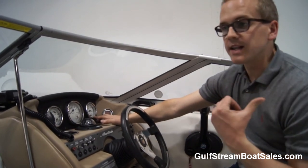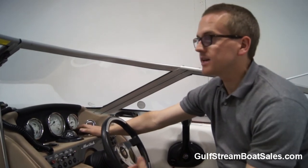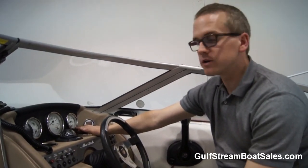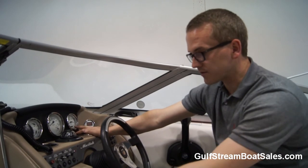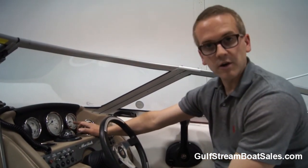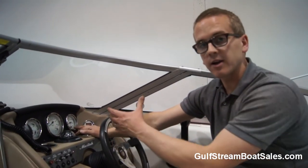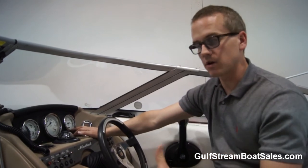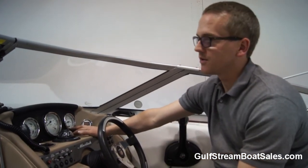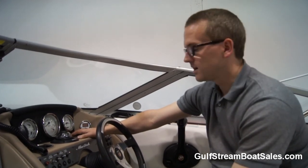Now, we plugged into the engine with the diagnostic software that we have as Mercruiser dealers, and the engine is showing 34.1 hours. The reason for the discrepancy is that whenever the ignition is switched on, the tacho will count hours. So there's always a little difference between the tacho and the engine, but the engine is the one that counts actual engine running time. So 34 hours run, there's no fault codes on it. We've got a clear fault history as well.